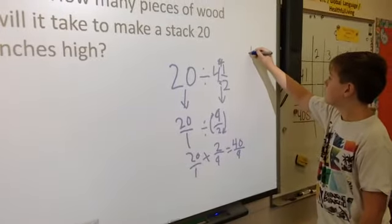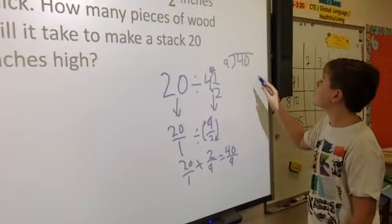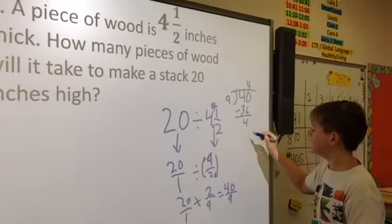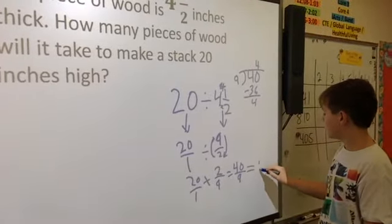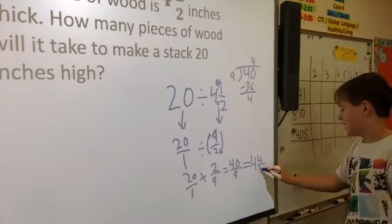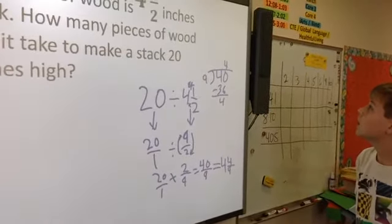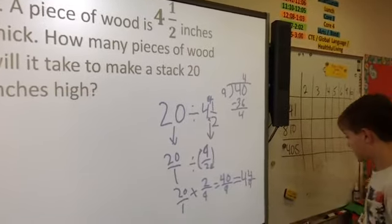Then you have to take 40 and divide it by 9. So 9 goes into 40 4 times, so you get 36, and that leaves you with 4 left over. So you have 4 and 4 ninths. And what's the unit? 4 and 4 ninths what? So what's the question asking us? Oh, pieces of wood. Yep.